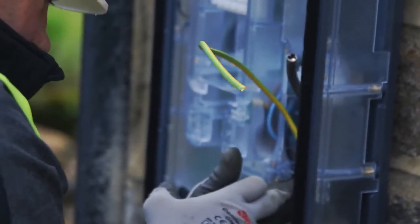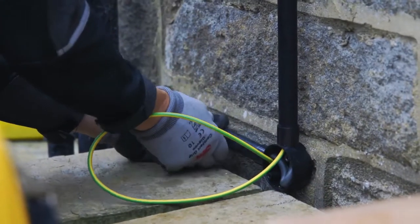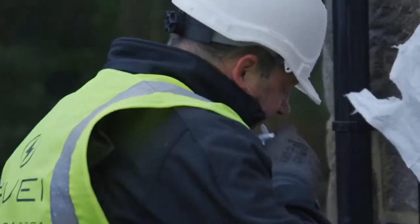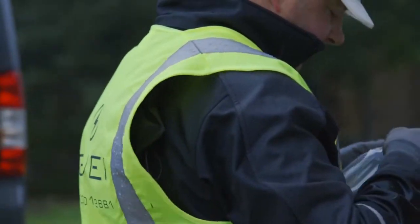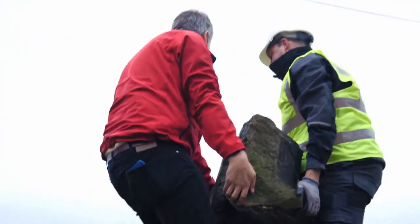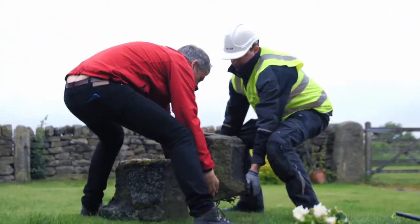So that's a really good, sound belt and braces way of connecting to the application. And obviously, we know from speaking to Andersen, they're working on technology to remove the need for an earth rod. Yes. But obviously today we've opted for the belt and brace approach. We've put the earth rod in.